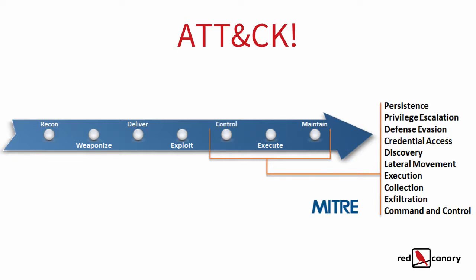But you can see over here on this side, which is probably your right, this is all the pieces where MITRE ATT&CK has been mapping out to. So we have our persistence, privilege escalation, again, all the way down to command and control. So the focus is down on that post-exploitation area where we're now having visibility into, which is really neat.